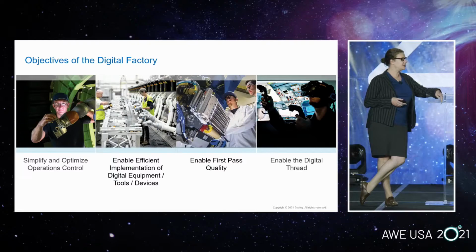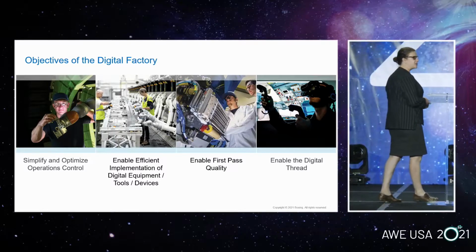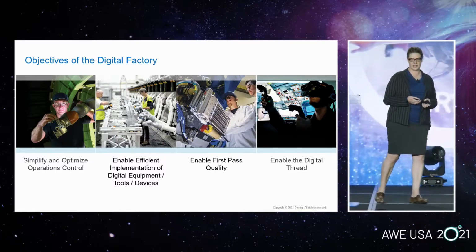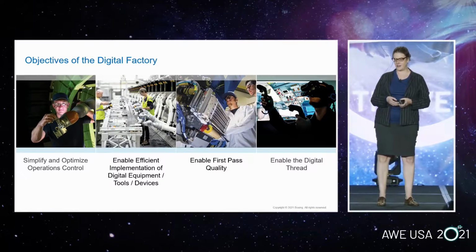We want to enable first-pass quality. So we really focus on introducing technology where it can help us stabilize our manufacturing processes, help people get it right the first time, and you'll see some really clear examples of that a little bit later on.